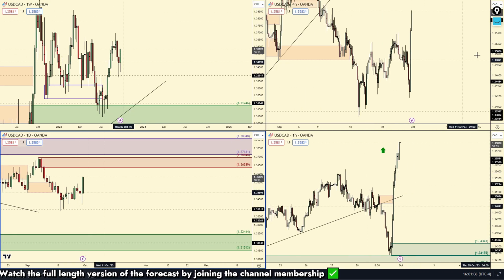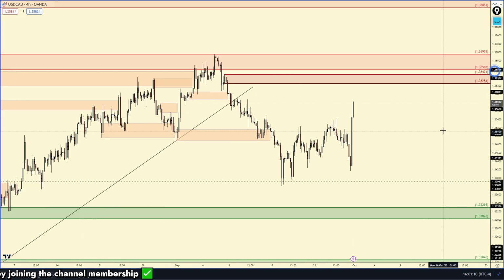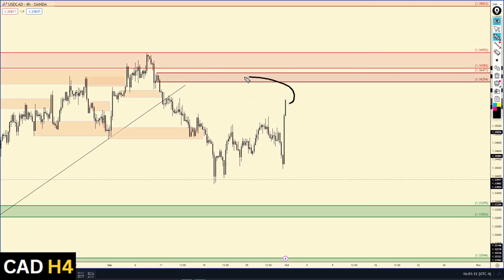The problem is there's no trend really on the 4-hour chart. We're actually just going sideways with supply above that we have to get through. So it's not really looking great for longs, but however you like to trade, it's longs all the way. As a supply and demand trader, I don't really see any demand zones for me to point out on the 4-hour chart.